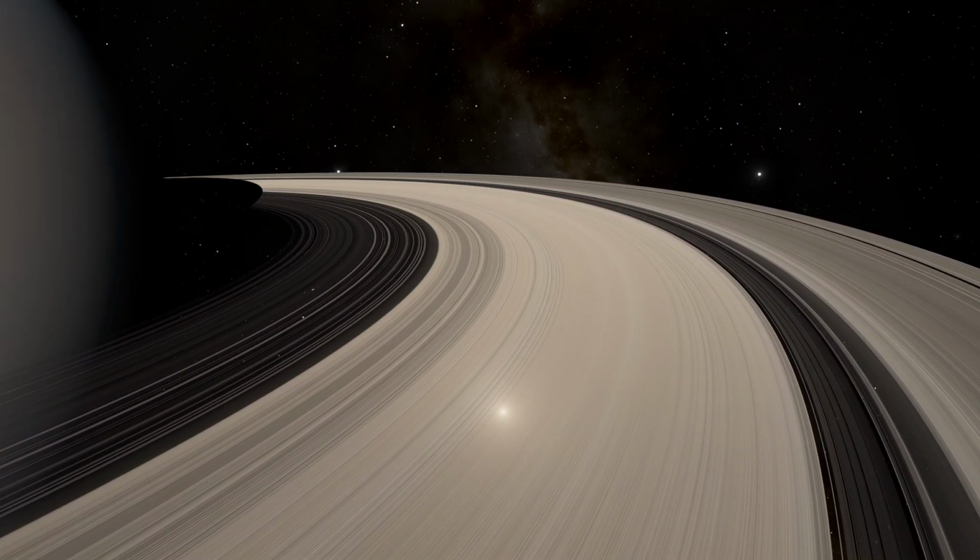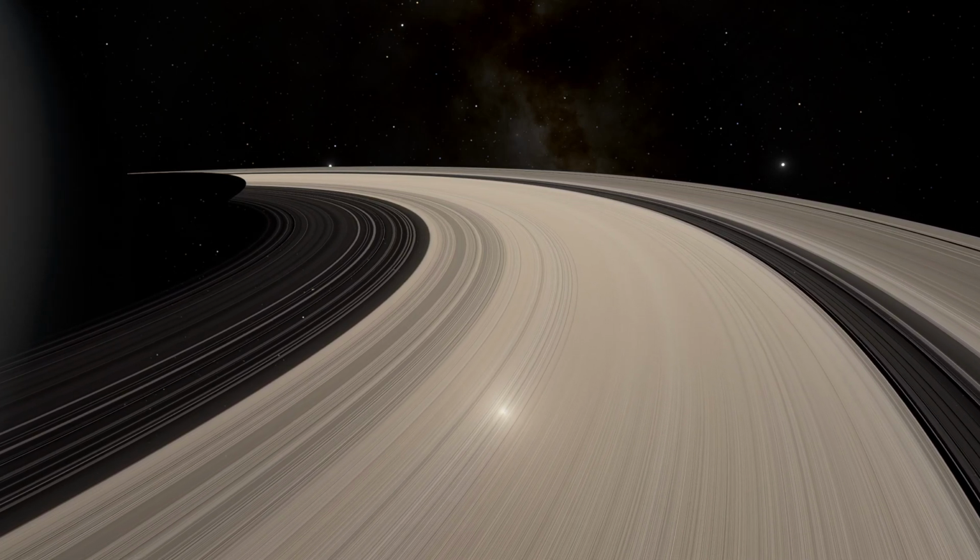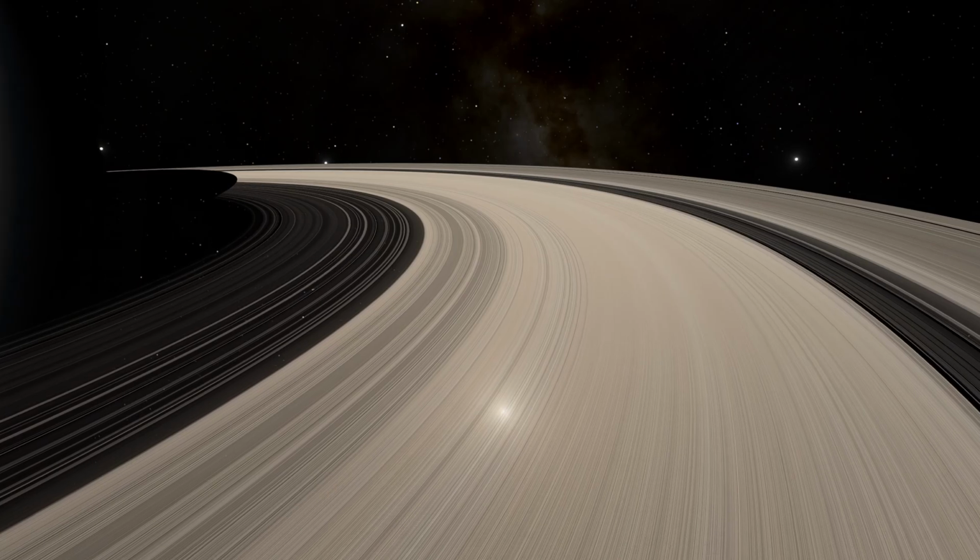The rings won't always last, though. We think they'll disappear in about 300 million years. So it's amazing that we have a chance to see the rings in our lifetime.